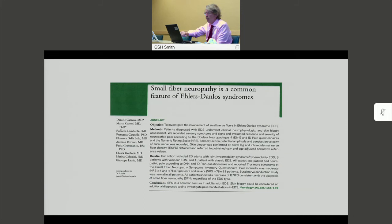One of the things that has recently gotten attention in hypermobile Ehlers-Danlos syndrome is the incidence of small fiber neuropathy, which is a degenerative disease of the small pain sensing fibers. And small fiber neuropathy is not well seen on EMGs. The way the diagnosis is made is by doing a skin biopsy and looking for the density of the small fibers microscopically. And in small fiber neuropathy, the density is significantly decreased.